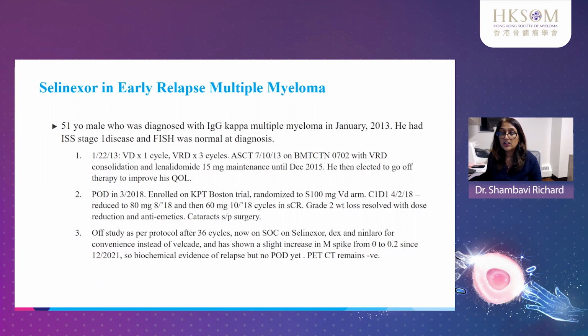He then underwent an autologous stem cell transplant on the BMT CTN 0702 trial with VRD consolidation and Len 15 milligrams maintenance until December of 2015. At that point, he elected to go off therapy to improve his quality of life. He progressed, unfortunately, in March of 2018 and was then enrolled on the KPT BOSTON trial and randomized to the XVd arm. Cycle 1, day 1 was in April of 2018.